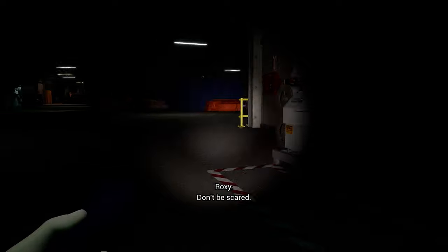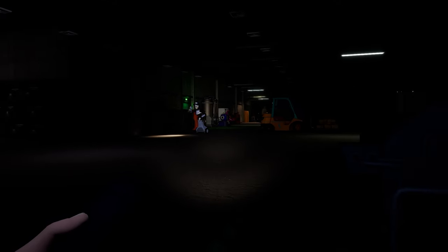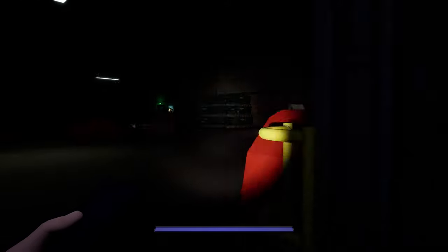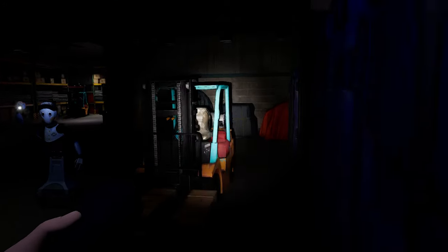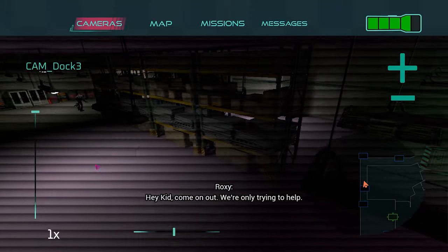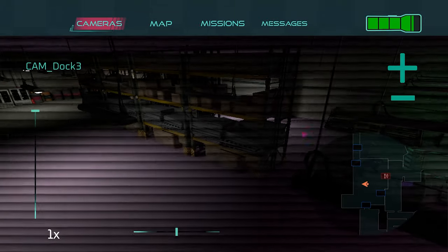Okay, in this room, Roxy will be patrolling one area, so as long as you do not alert her, this is pretty much animatronic free. First, I'm gonna get over to this giant blue container here, and then from here, we're gonna look at the camera, and I will show you Roxy's path. Roxy will only patrol around these giant pieces of shelving here, so all you have to do is watch the camera, wait for her to be facing down the hallway away from you, and then you can just book it across the hall.